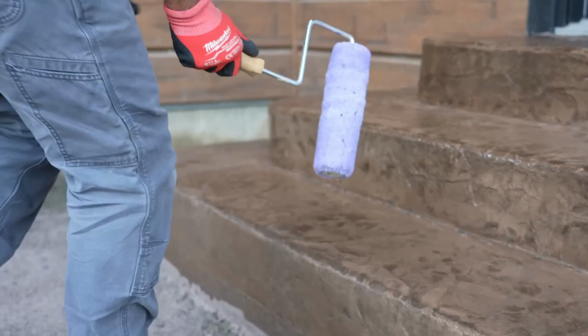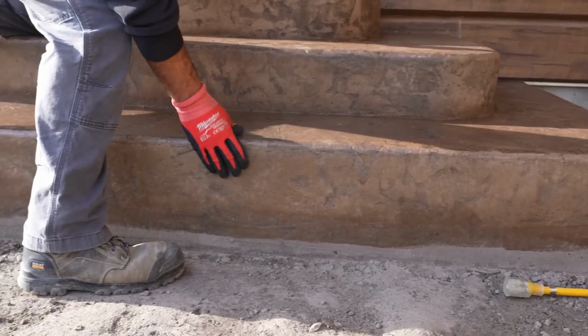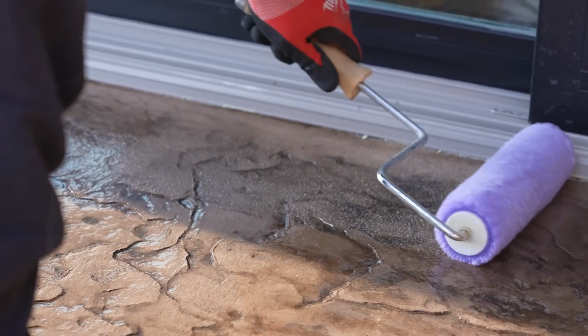So the pattern, the stamp stain color that you see here on the stairs is pretty representative of what our patio is ultimately going to look like once that's completed. Unfortunately, and you'll notice this if you look at the bottom of the bottom step, our patio probably isn't going to be completed this year. In fact, I can pretty much guarantee that it's not going to be completed this year, and that's because of weather. We just lost out on the window of opportunity that we had to get it done. So it is what it is.